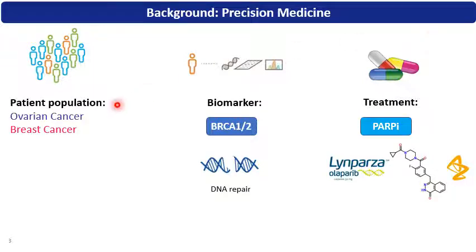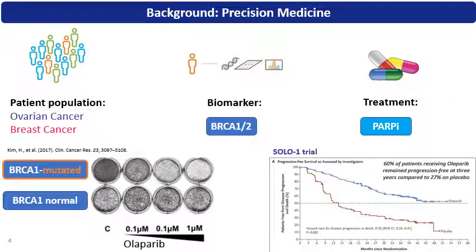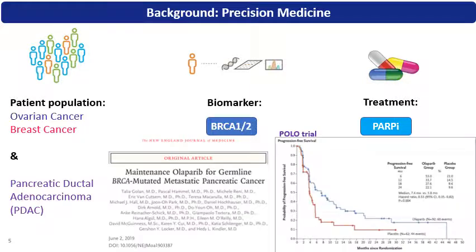for patients with ovarian or breast cancer who will respond well to PARP inhibitor treatment, such as olaparib. It's well documented that cancer cells which are BRCA mutant are hypersensitive to PARP inhibitors such as olaparib, and these preclinical findings are now translated into clinical benefit, such as in the SOLO-1 trial.